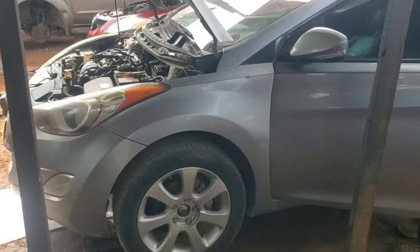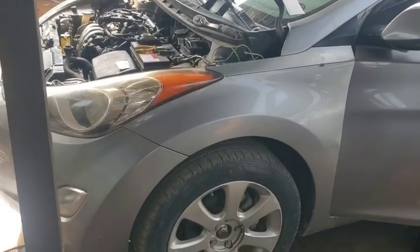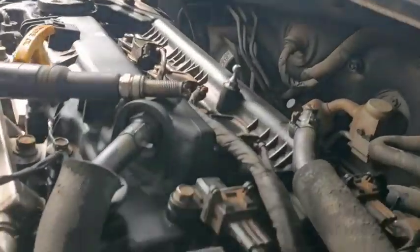It's also important to look at the gap between the sensor tip and reluctor ring, the toothed ring on the crankshaft that interacts with the CKP for precise timing. It must be a precise measurement that's listed in your vehicle's service manual. Use the service manual to find the proper testing procedures for your vehicle.